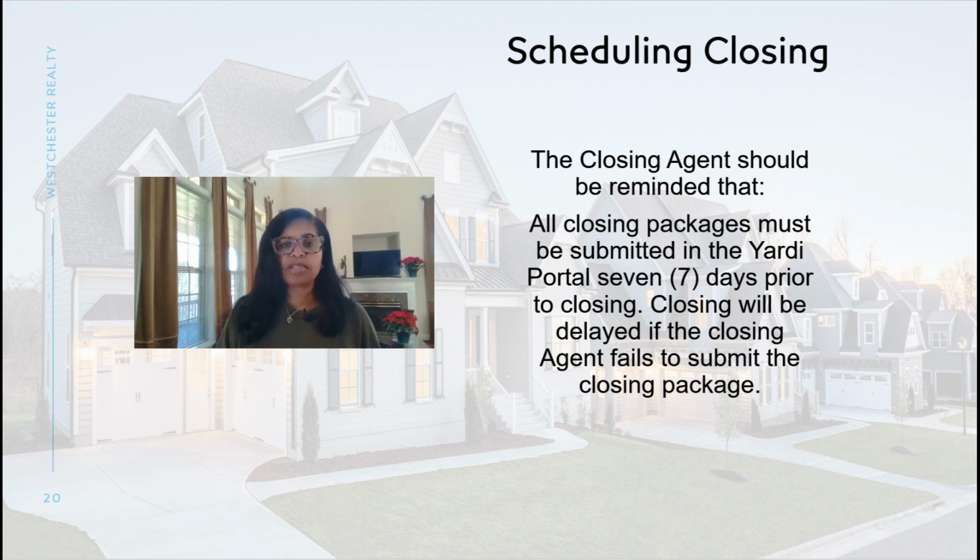Now, many times closing attorneys who've not performed HUD closings do not read through the contract. They don't follow the directions and closings are delayed. HUD will not make an exception. So if you decide to use an attorney, make sure you read the closing instructions because you may need to hold their hand through the process if they don't have experience in closing a HUD property.